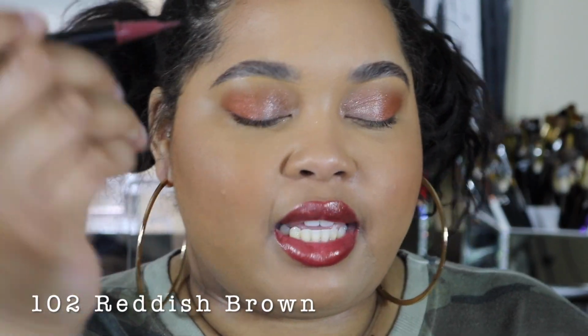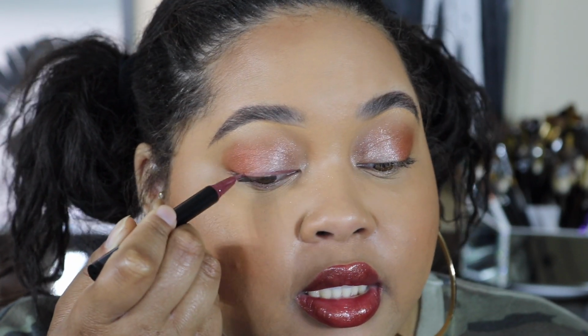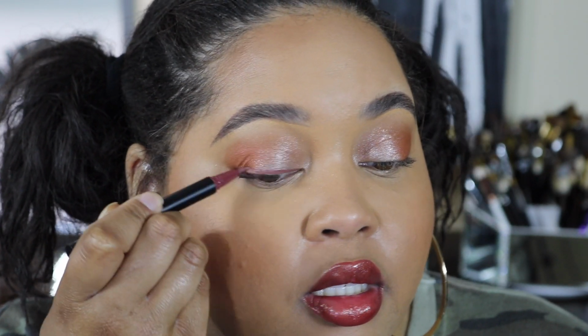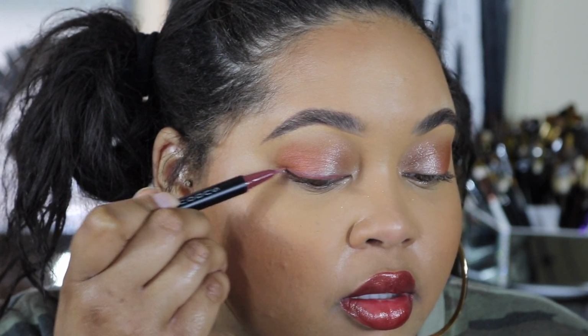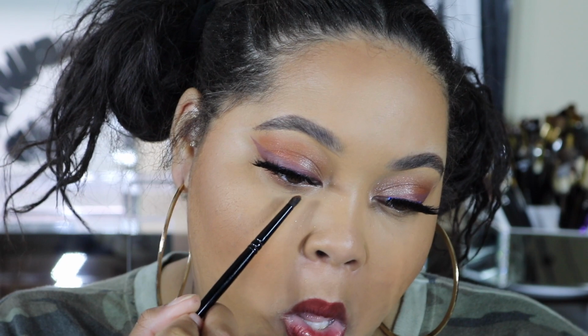Let's shake it up. I'm going to take the shade 102. Ooh, this is going to look really good with my lipstick. That's really cool. Pencil brush, and I'm going to take this shade right here, and I'm going to pop that on the lower lash line.